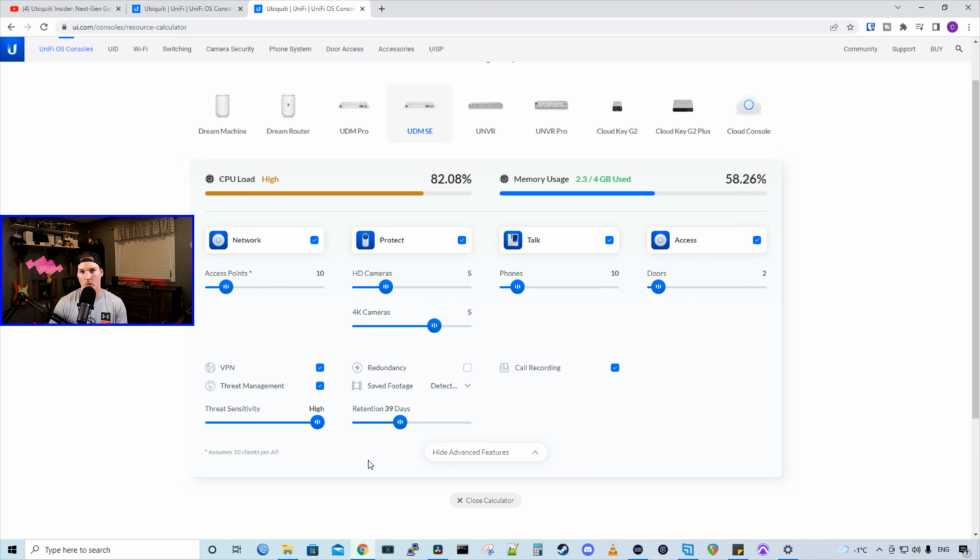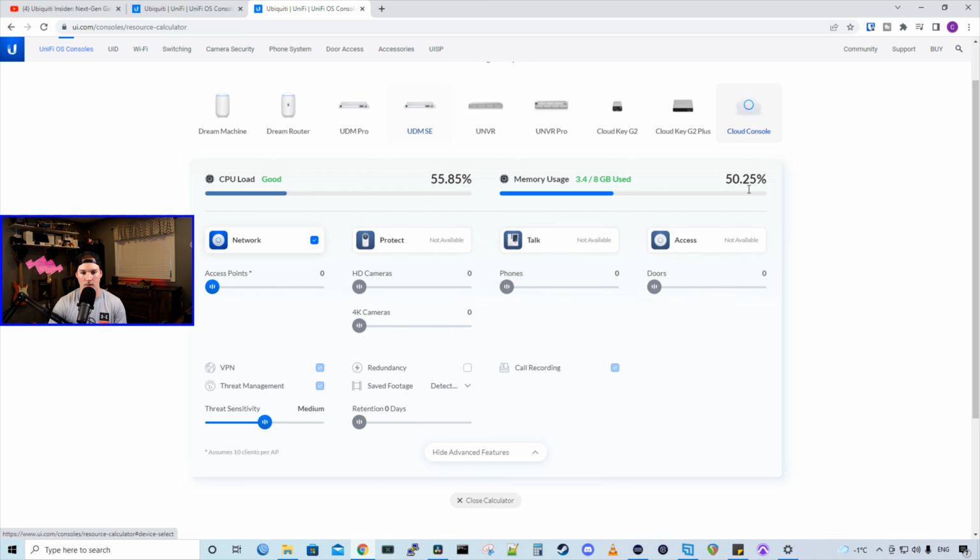So this is when we'd want to go with something like maybe a Cloud Console. The Cloud Console, we won't be able to store any of our Protect footage though, so you'd have to buy that separately. But let's take a look at the Cloud Console. As you can see on the Cloud Console, the only thing available is our Unifi network. Protect, Talk, and Access aren't available.